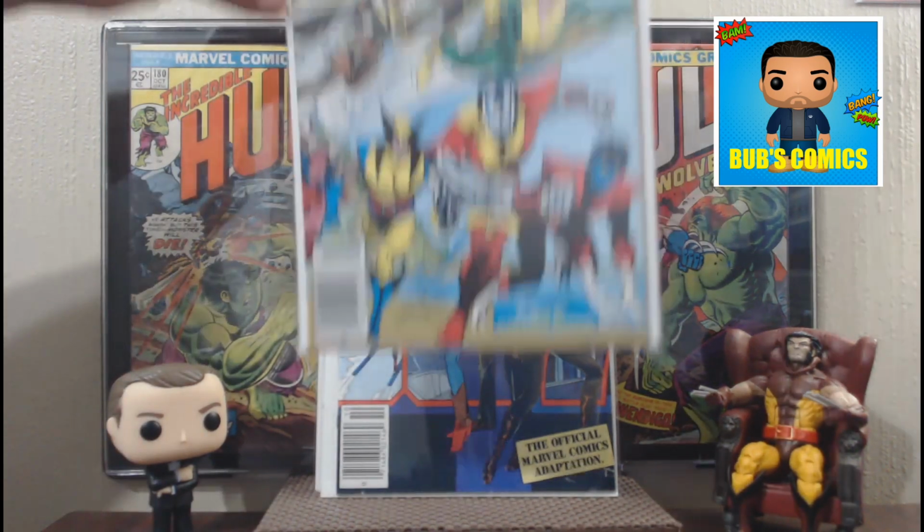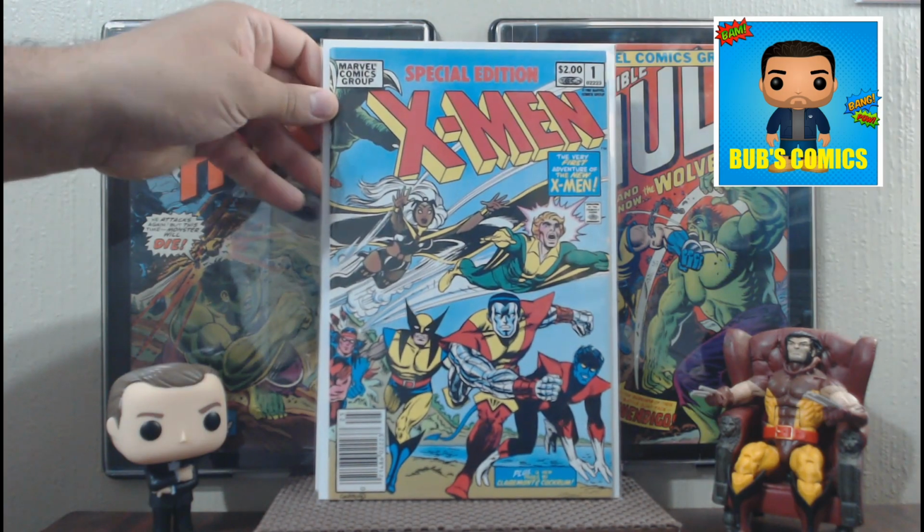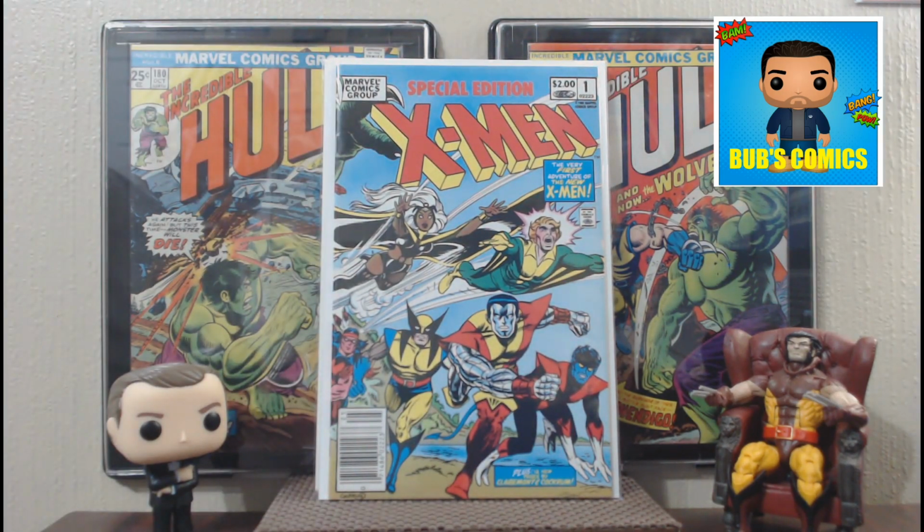Then I have Special Edition X-Men number 1. This is a reprint of Giant Size X-Men number 1, and I think also a couple of other stories as well. So pretty cool. I think it does have a wraparound cover. It's pretty awesome, and I do like my reprints.